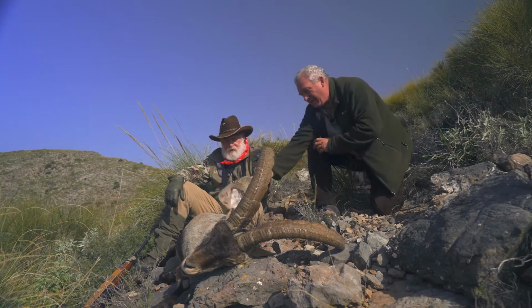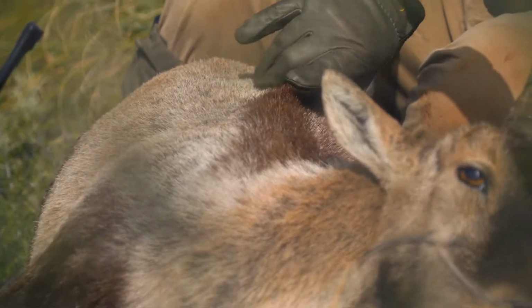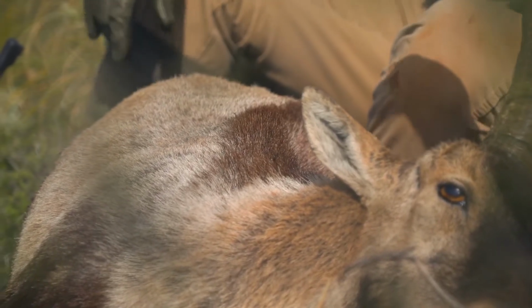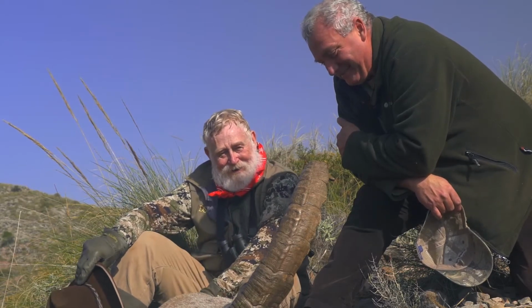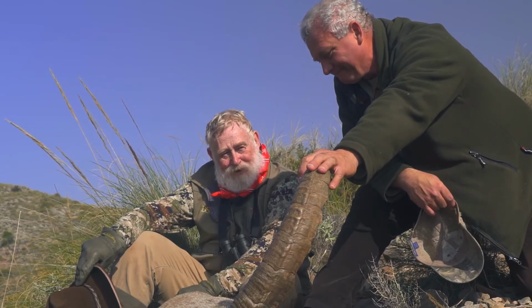Now it's beautiful. Now, they'll start losing some of this hair, won't they? Toward the summertime, they'll lose some hair. Oh, my God, I'm so thrilled to be here. 40 years I've been wanting to do this.